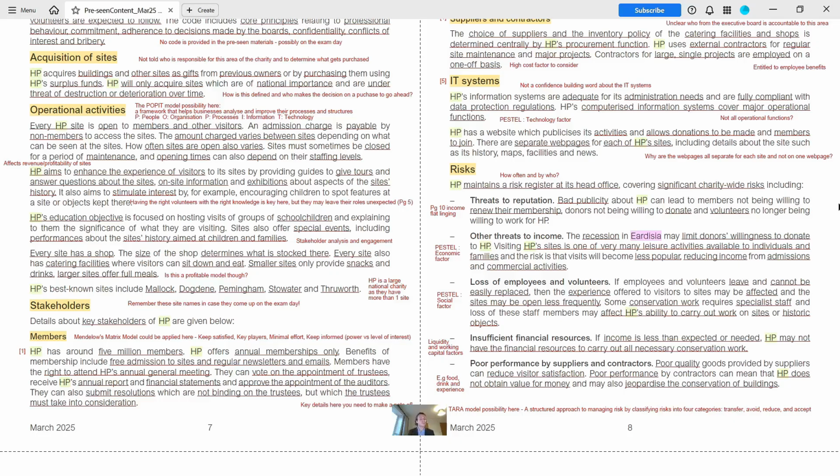Now we're coming on to the aspects of Historic Places, a site which is open to members and other visitors. This, in a nutshell, this part of the pre-seen notes is your commercial acumen, which is a professional skill mark. You've got to apply it on the exam day and understand how the charity operates.